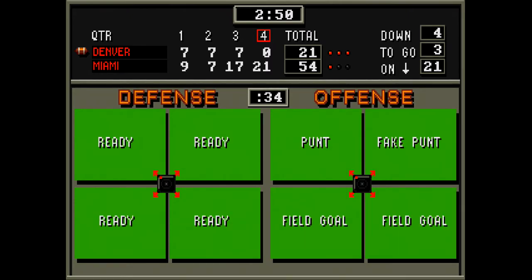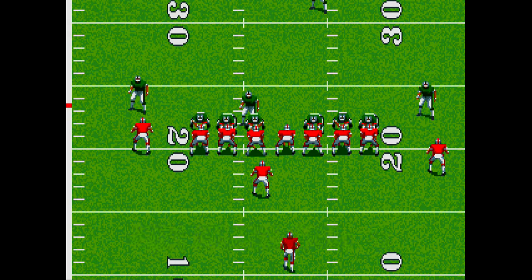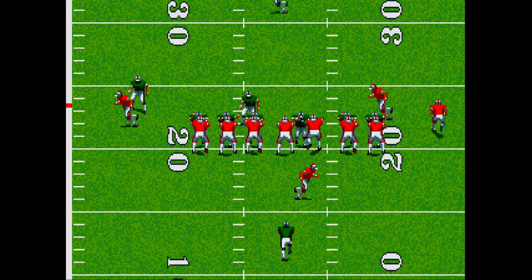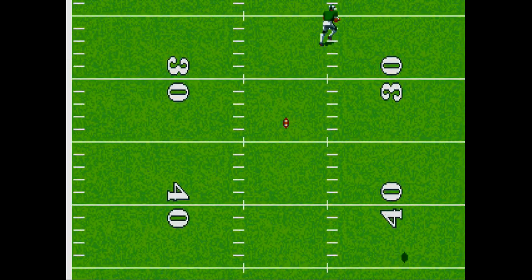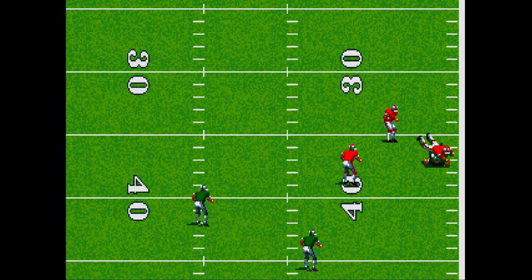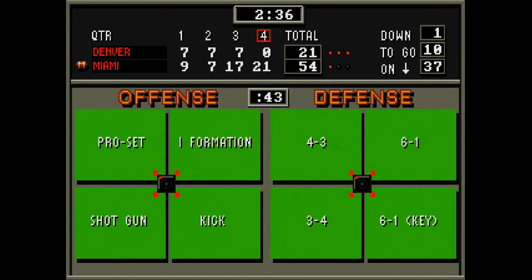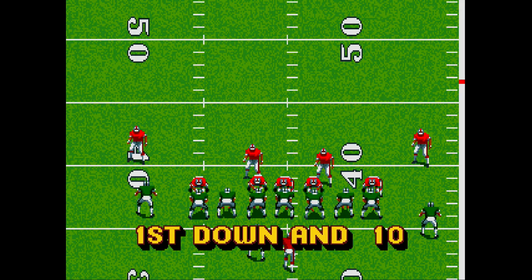Gonna kick this time, or I'm gonna kick again. Wow. Mate. No ambition from this team, is there? I'll be going for it like crazy. Let's try this again. I'll try this one. I'm going to go to the right side.